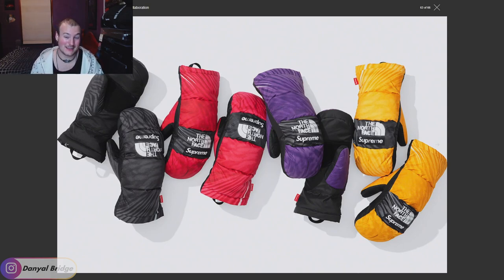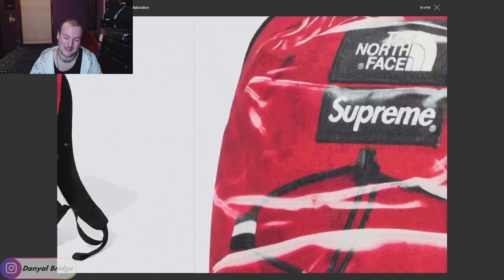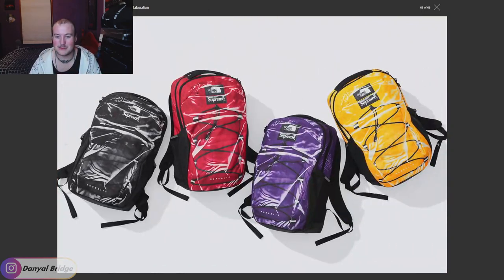I don't think it ever gets that cold in Australia unless you go into the mountain ranges to wear this type of stuff. So yeah, I don't know if you want to look like a crinkled North Face covered with a plastic bag up in the mountain ranges, but each to their own, man. And of course the backpacks. I actually forgot what we were going to have in those final couple images, but yeah.